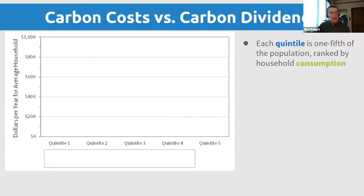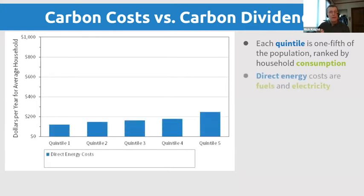I'll start with the economic status breakdown, which arranges households into quintiles, each of which is 1/5 of the population, ranked by consumption. It's just a fancy word for household spending on goods and services. First, direct energy costs are affected by the carbon fee. That means gasoline, electricity, and whatever fuel people use for heating and cooking. Now, this is the amount that the average household would see as a pass-through from the carbon fee in the first year of the policy.